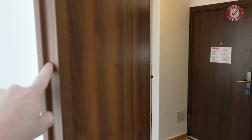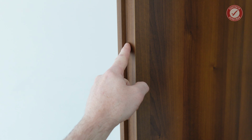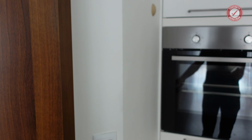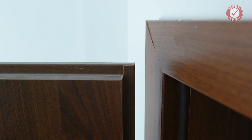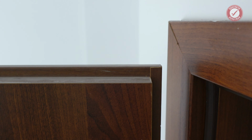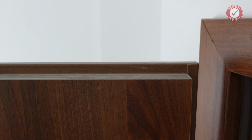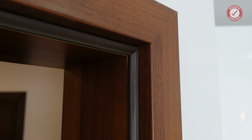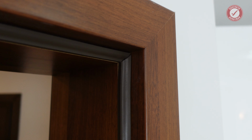And interesting design that we've got going on here, where the outer side of the door has this lip on it, so that when it closes, it kind of overlaps the architrave. I'm assuming that's done as a kind of one-piece architrave and door frame set. As I say, the quality of it's not great. It feels very, very lightweight. We've got seals around these edges here. I don't think they're fire seals. By the looks of it, they just look like rubber seals.